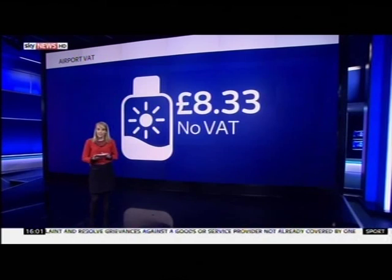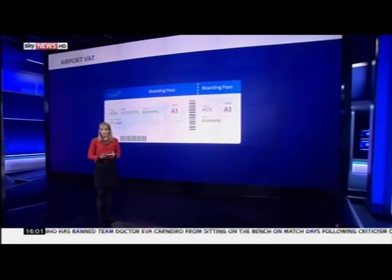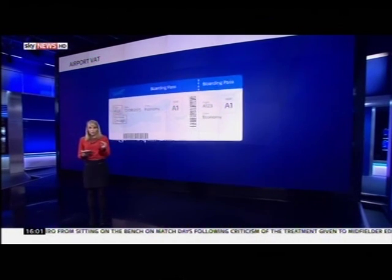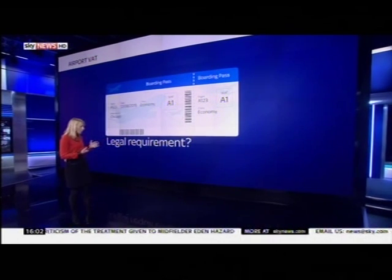£8.33. Despite that, many stores are still charging the full amount, including what they would normally pay in VAT. In other words, they're pocketing the tax relief to boost their profits. And that's where your boarding pass comes in. Retailers use the information on the pass to prove the items you bought are exempt from VAT. And on top of that, some staff at airport shops claim seeing your boarding pass is a legal requirement.